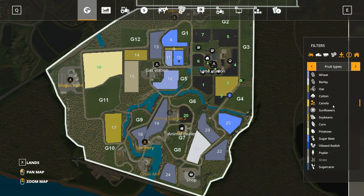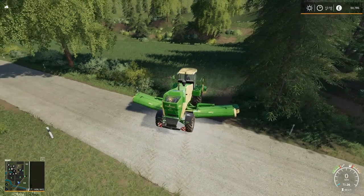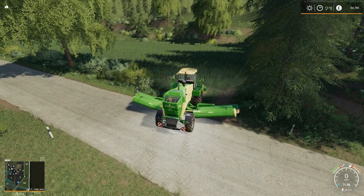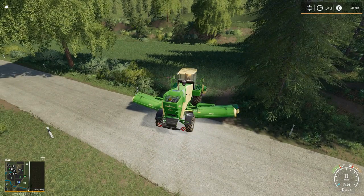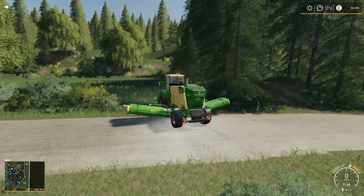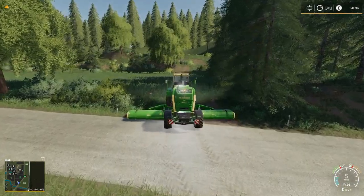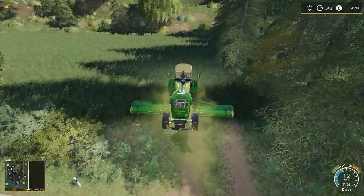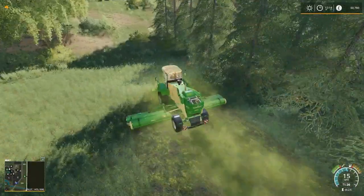We own field 16 as well, which has a crop in it. Of course it has potatoes in it. And it's growing as well. Okay, so we're going to have a big potato harvest at some point. Okay, let's get some of this done.